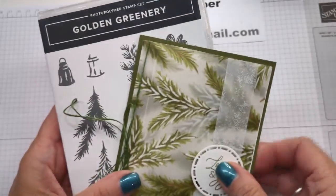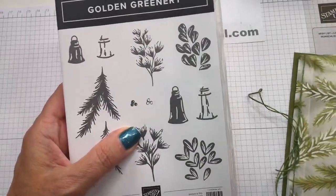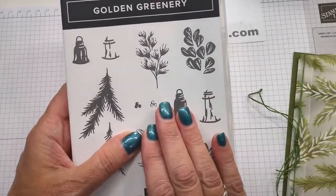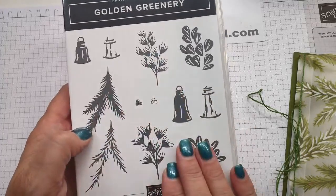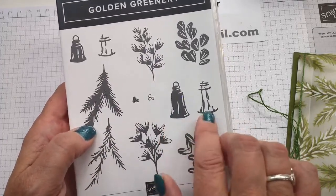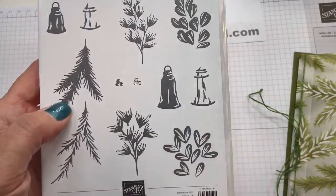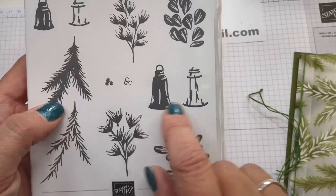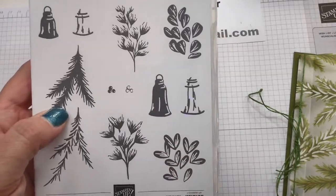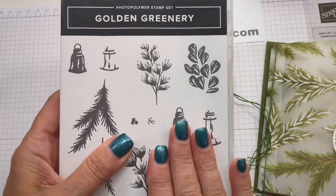So today we're going to be using the Golden Greenery stamp set. I'm not going to be using any of the dies that go with this, but I will be using the stamp set. I like to say these are not salt and pepper shakers, okay? These two here, they are bells. They are not salt and pepper shakers, though they do look like them, and I think we could probably make a card with that. So this is what we're going to be using today, the Golden Greenery.